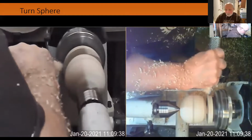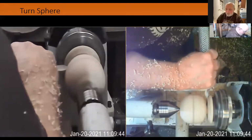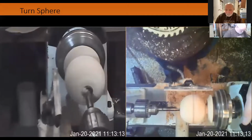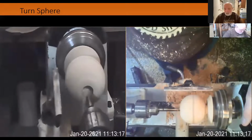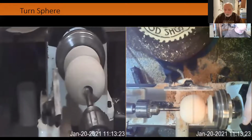Now you can see why the other end was beveled off when we started. Had to make room for the first one, to be able to get my sphere cut. Now that we've got a sphere, we're going to drill out the center so that we can part it off of our mounting and get it ready to start cutting the fins.